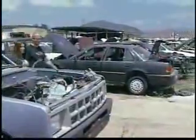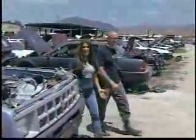How the heck do we find stuff around here? This is like a needle in a haystack. It is. You just got to pick a truck that you're looking for, such as this, and see if you can find anything you need.